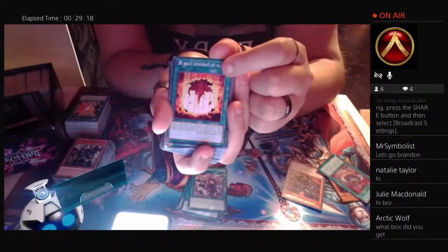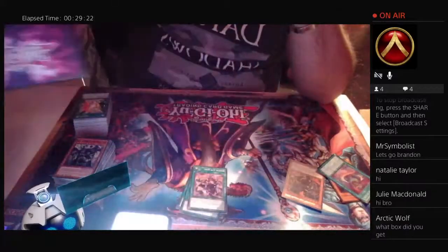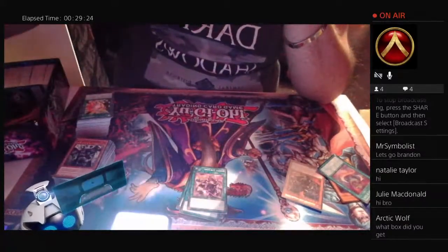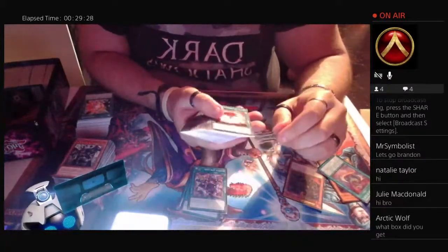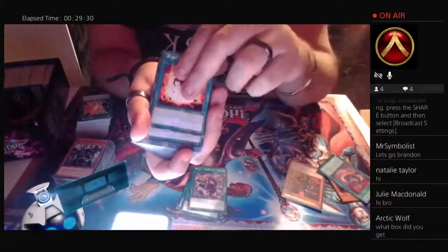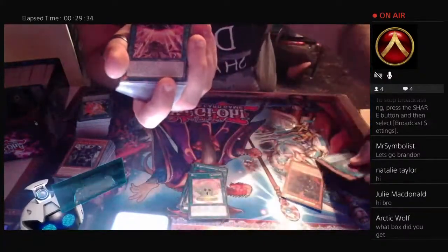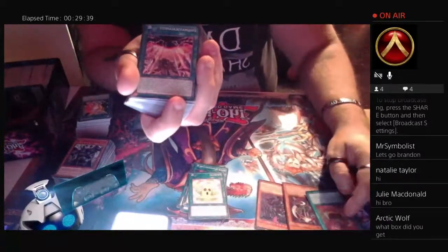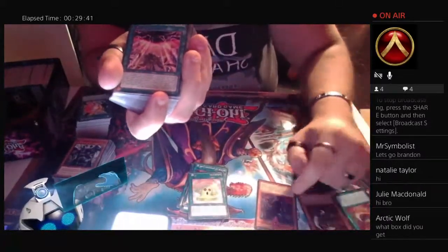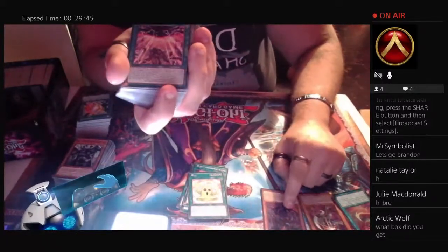It's a random box. It's just a random box. But we have got a couple of other things to go through as well. Hi Julie. So just to catch up, I did get 3 shinies in this one. Circle of Fire Kings, Necro Gardener, and DDD Dragon Pendragon as well.